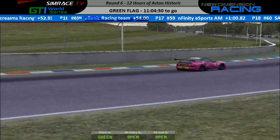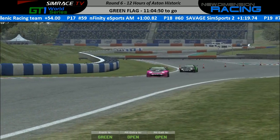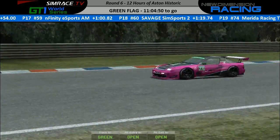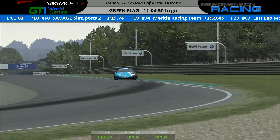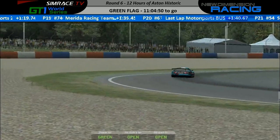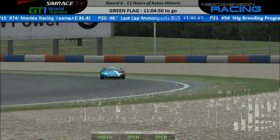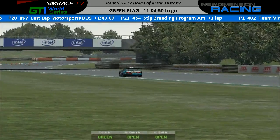Any teams you think will try and do something exceptional? I'm still expecting the next to surprise somebody. Yeah, currently sitting in P3. Pace seems to be quite close though between the top three.